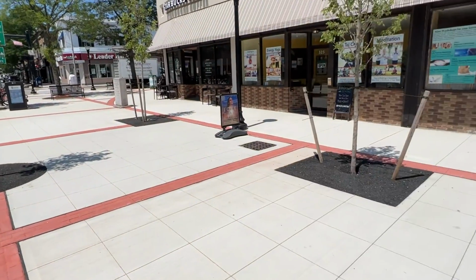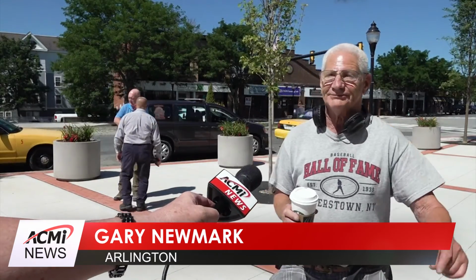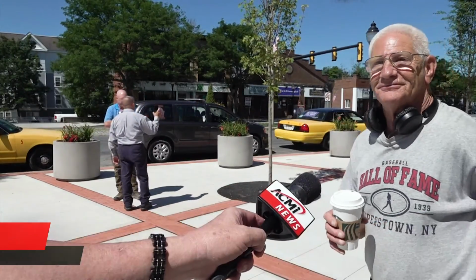I like it. It's wide open. It's big. I like it. Plenty of benches. I'm impressed. I'm glad my tax dollars are working good for me. What resulted is a beautiful looking plaza. It is now smooth. We had bricks here before, which frankly caused a lot of tripping hazards, and we had many complaints about that. So we now have a nice, safe plaza for the public to enjoy.